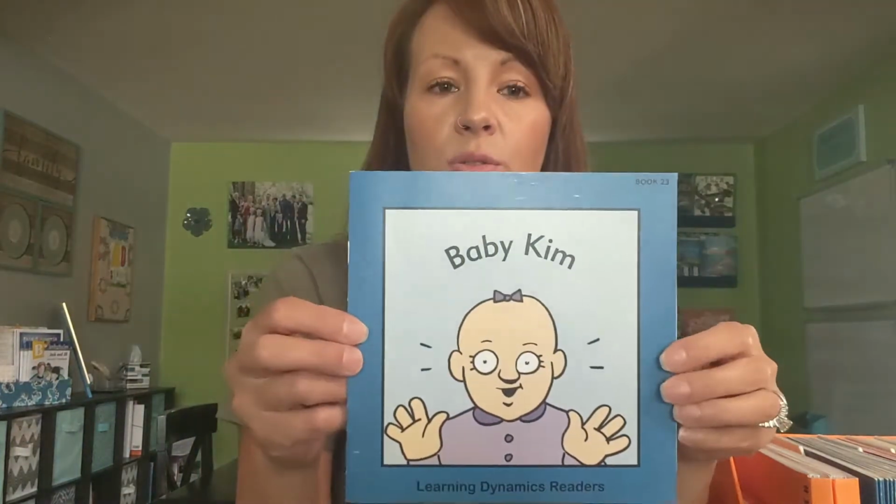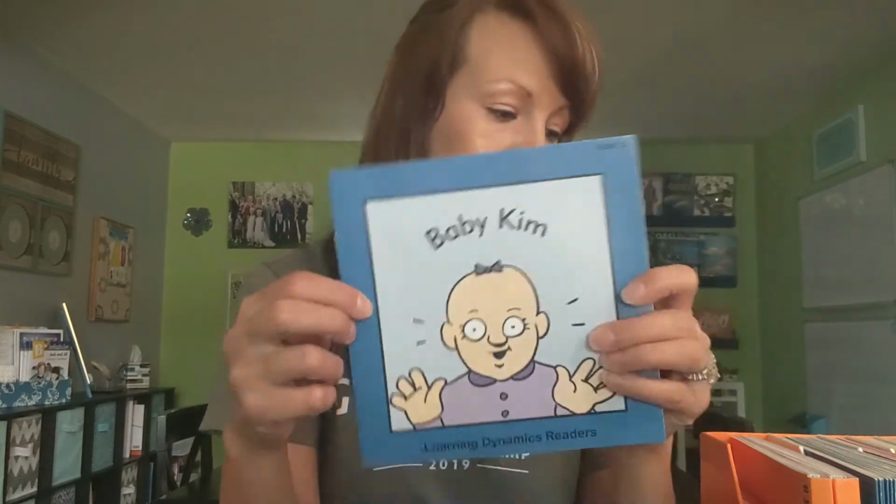In this kit, you have a teacher lesson notebook, you have a student notebook, you have a CD with songs to help them learn the letter sounds. And all of these books are readers that they will use later on when they start learning how to read and put words together. This kit comes with 2 sets of flashcards.